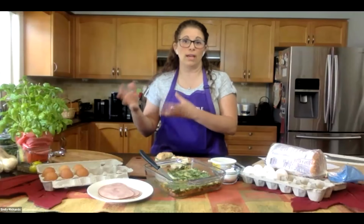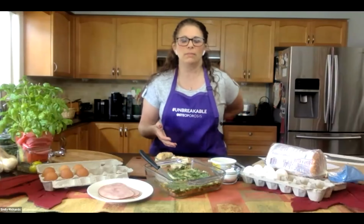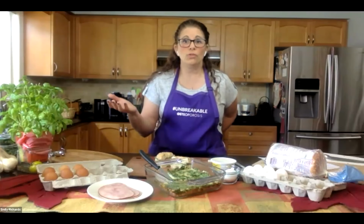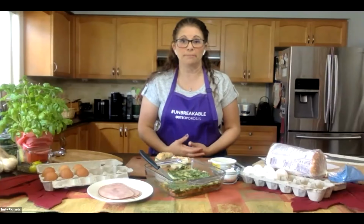And if you had jumbo or extra large eggs, or sometimes people buy the double yolk eggs, they tend to be a little bit larger too. Those you could use 6 eggs, you'll just end up with a larger egg volume, that's all. So if you wanted to balance it out with a little bit more spinach or cheese, or maybe you just want to have that thicker egg layer, which is absolutely fine, it'd be absolutely delicious.